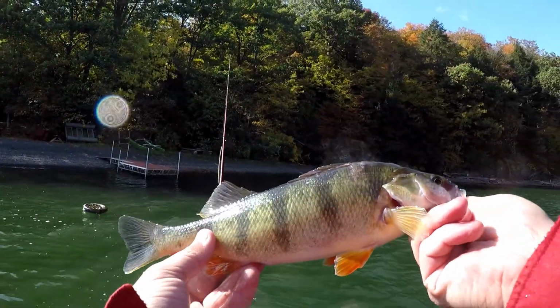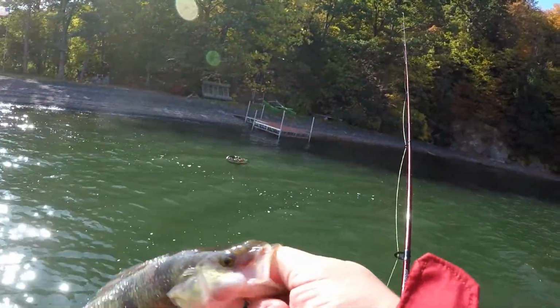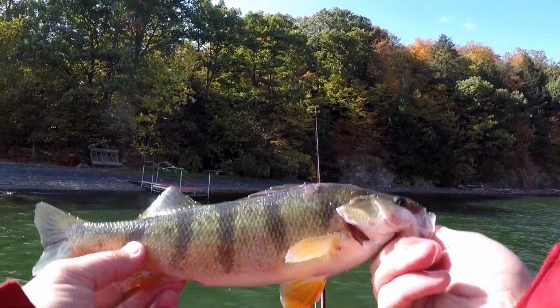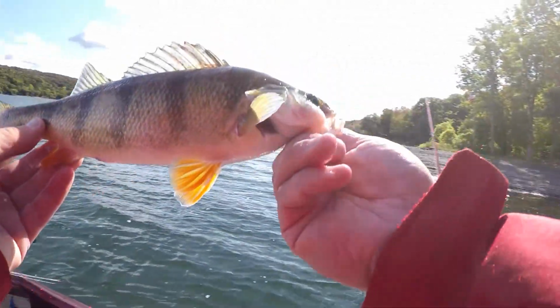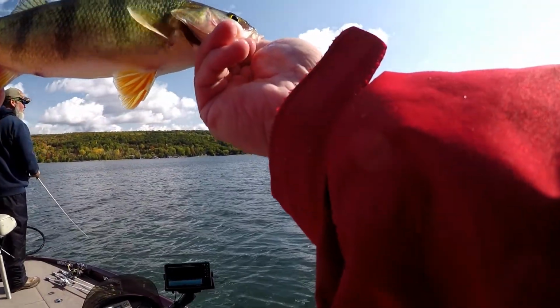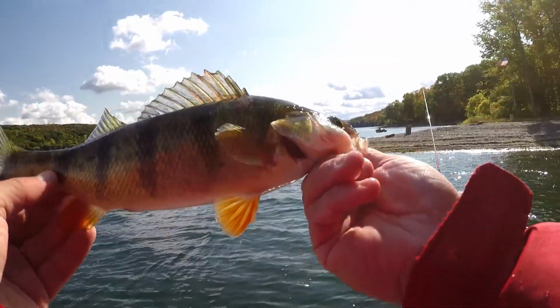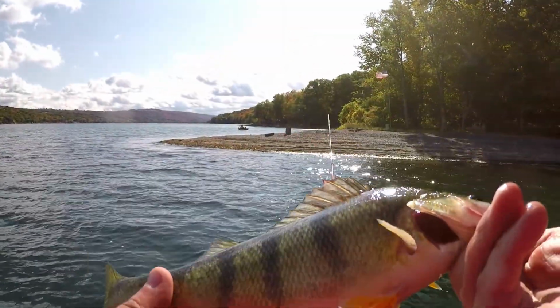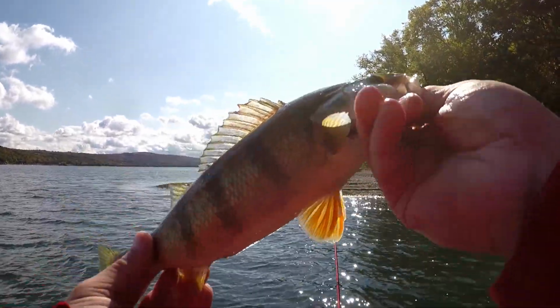But look at the size of this perch. I thought it was a bass that hit it so hard. It's actually bigger than a majority of the bass I've caught today. I'm not even kidding. He's probably 10 or 11 inches, and I've got a bunch of 8s in the boat. So like, this guy has seen some better days. He's got like a bite right on the top of his head or something there, but man, that's a big perch.